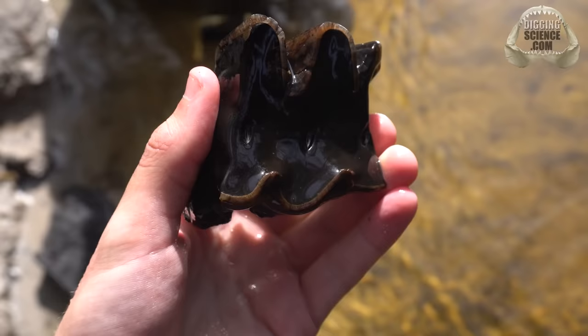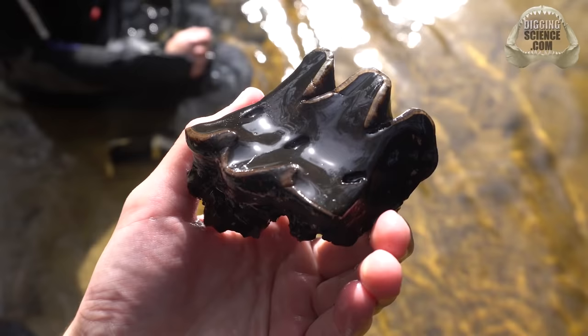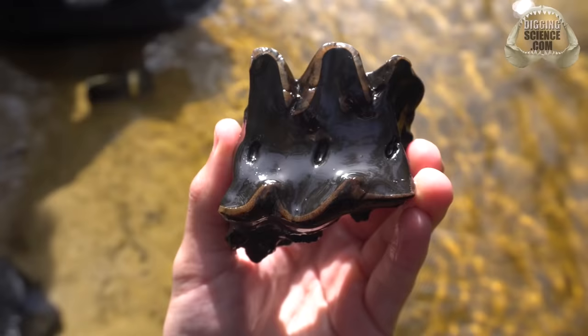Now this animal, this wear on this tooth is natural. So this would have been the first tooth in the jaw, and it would have started out in the rear of the jaw and moved forward. And over the course of the animal's life, it would have chewed down its tooth and polished the chewing surface like you see here. That's an amazing Mastodon premolar.